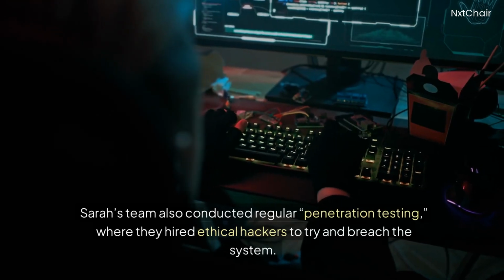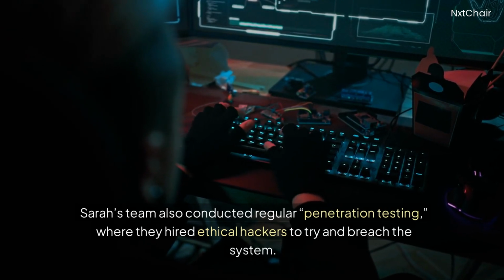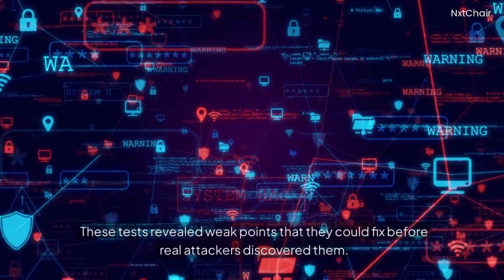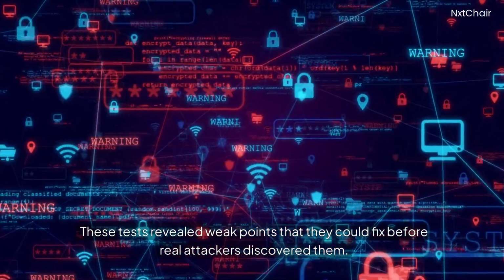Sarah's team also conducted regular penetration testing, where they hired ethical hackers to try and breach the system. These tests revealed weak points that they could fix before real attackers discovered them.